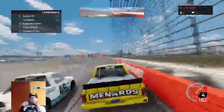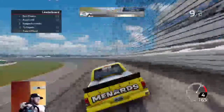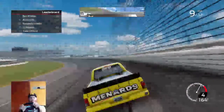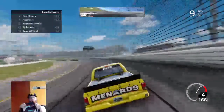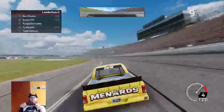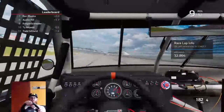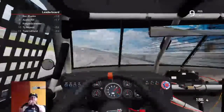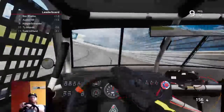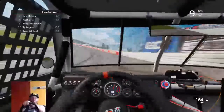Jeske's clawed himself back into the top 10. And Riley Herbst has just absolutely gotten away from these guys. We'll alternate to the different camera angles for the first time today over the next half a dozen laps. We creep closer to the end of stage 2.